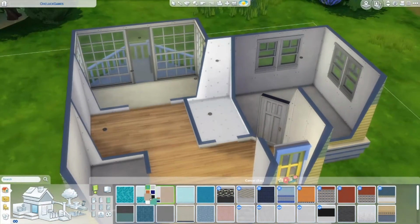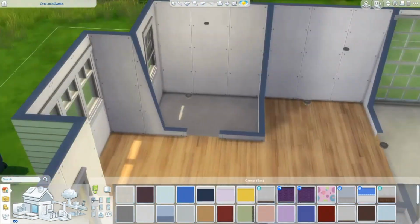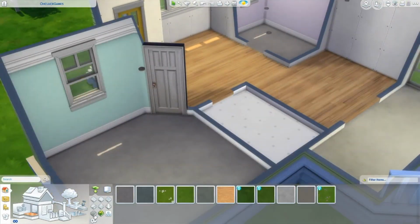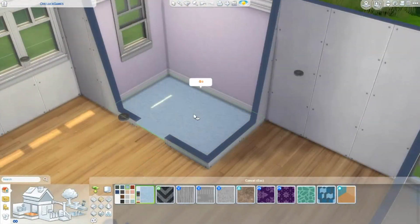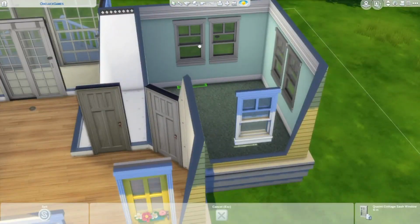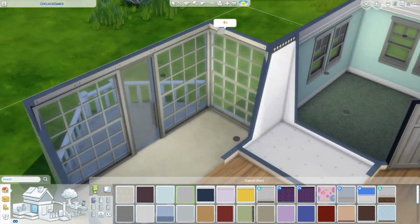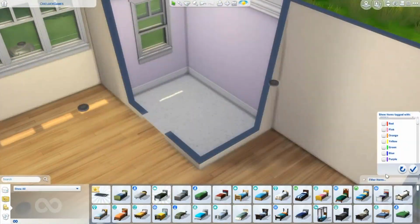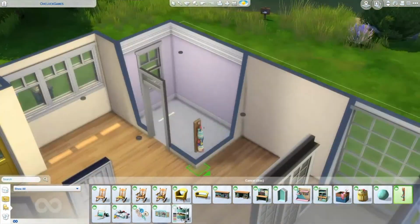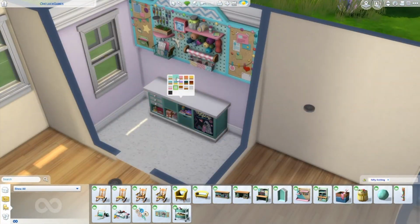So we got a bathroom there, which I'm painting right now, and then the bedroom's next to it, and then a little craft room, which I was so worried was going to be so small because it is the size of the bathroom. It's very, very small. So I was really sad about that, because I wanted to put a rocking chair and all this fun craft table stuff in here, but it just all didn't fit. So it is what it is.